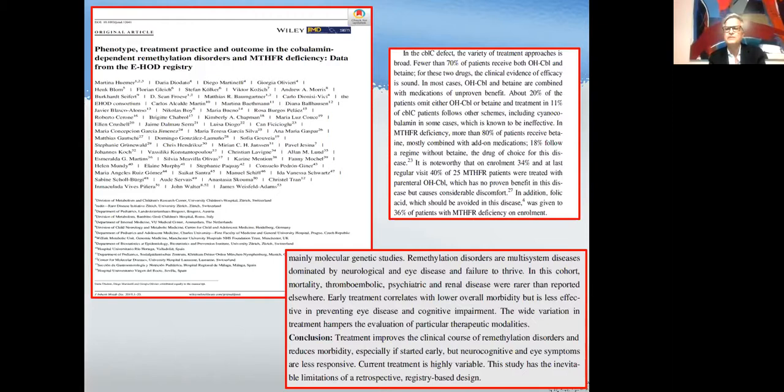So this kind of paper is very important because it shows us that we must change our practices. For example, now in Europe, the Metabolic network has recently been created, a network of experts in rare diseases that collects all major centers in Europe, and is starting to collect a huge registry, to put together experiences and to learn how to work better for these kinds of diseases, especially in this case for cobalamin C or remethylation disorders.